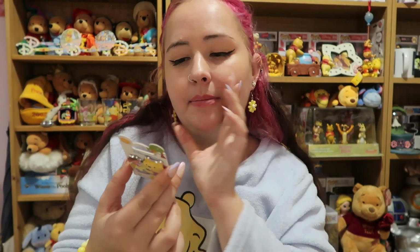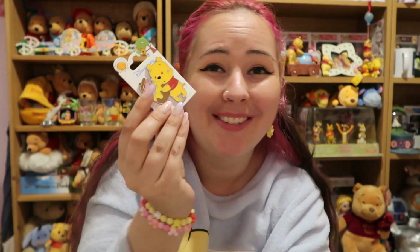And this, I really need to get better at memorizing the color coded system, don't I? This is an orange. I genuinely have no idea what. On my next trip, I'm going to take a picture of the color coded prices so that when I film these videos, I know what I'm talking about, because I have no idea what orange means. I'm sorry. This was an orange.